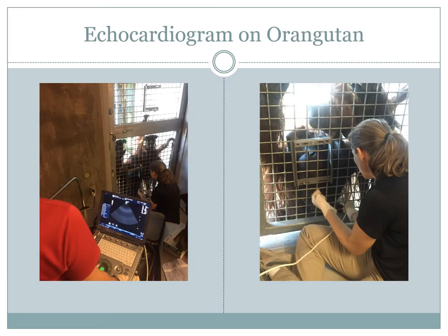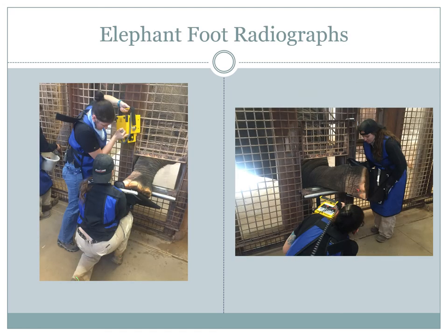That's literally just step by step of how they do their little training sessions, and that's pretty amazing that they can do that. So echocardiograms as well, just having them come up, and truly they get their rewards for helping out in these medical procedures. It's really awesome. Elephant foot rads, which I think are so great.